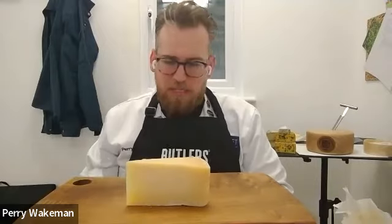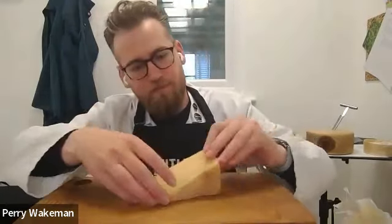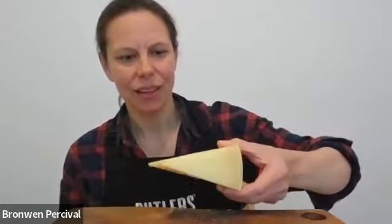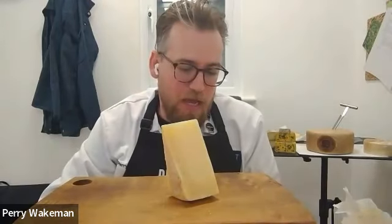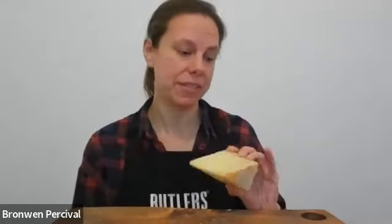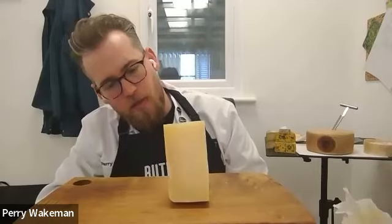Okay. Interesting. This looks slightly familiar. I think we may have seen this in the artisan category. Yeah, definitely. And this looks slightly cleaner. I agree. It looks less dry. It might be a different cheese, I wonder. I like the appearance of this. Yeah, I like the look of the rind.